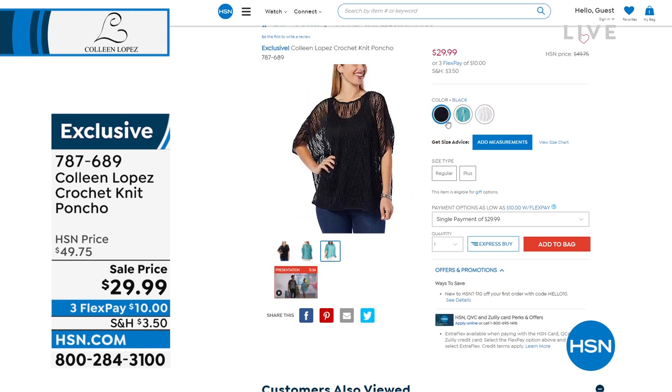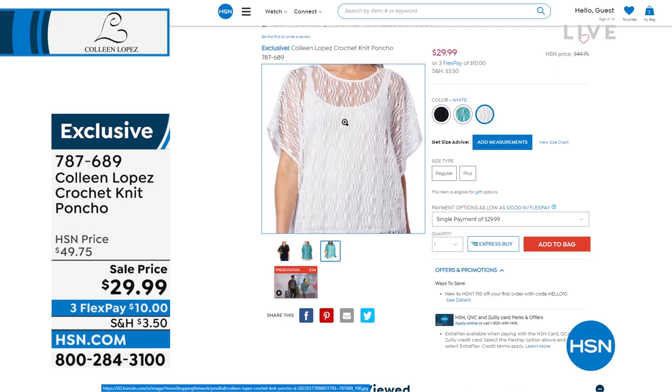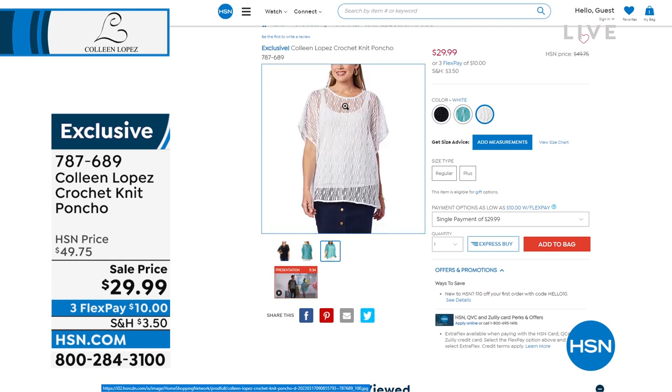It is so cute. You can do this over anything. You can tie it. You can wear it over a bathing suit. You can wear it over any tank. It's fabulous. And to get all that beautiful crochet detail for under $30 is ridiculous.